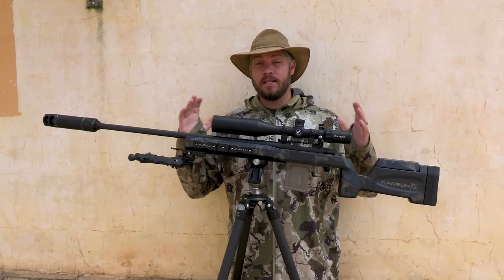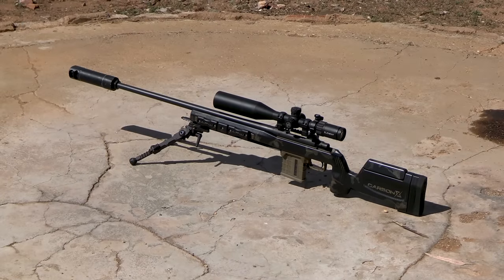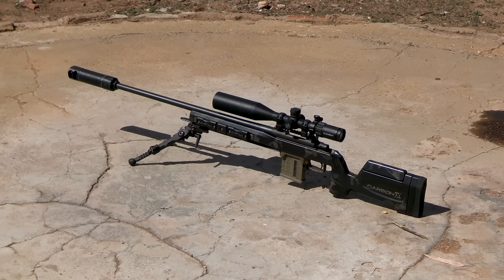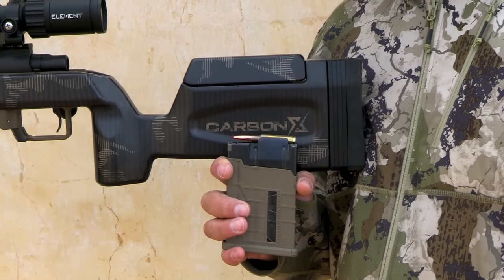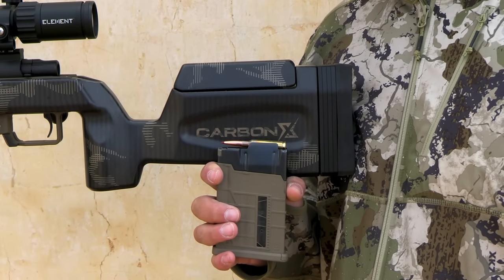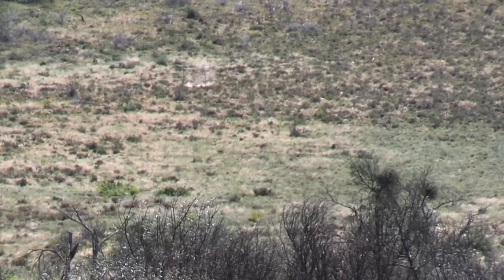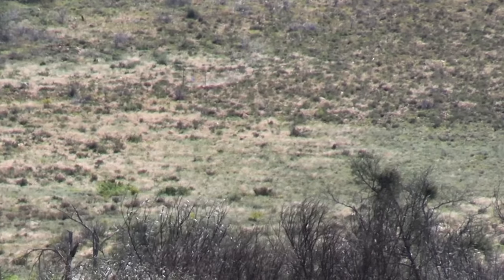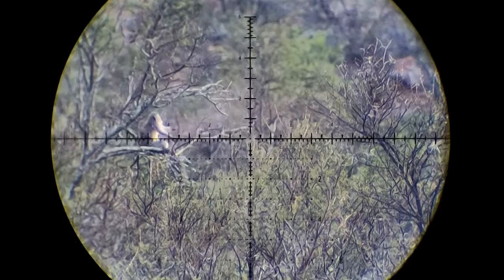Alright, so let's speak about my gun setup here quickly. I am running a 1500 Howa at the moment. It's chambered in 6.5 Creedmoor. I'm shooting a 143 grain Hornady ELD-X round. I'm running them close to 2685 feet per second. One of the reasons why I'm shooting the 6.5 is it's a nice all-rounder gun which you can use for varmint shooting, competition shooting, and for high-end hunting as well.